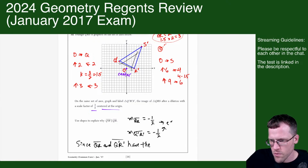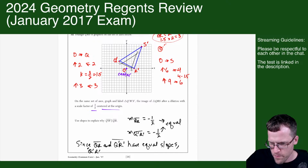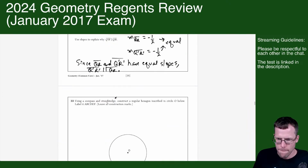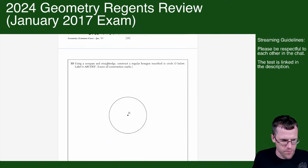I'll just say this, like, these are equal. Actually, you know what? I'll say it over here. So I'll just comment, hey, these are equal. Have equal slopes. Then we could conclude Q prime R prime is parallel to QR. All right, so a nice little question. So that one. All right, moving on, more constructions.